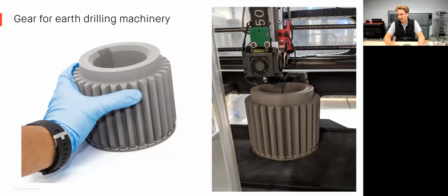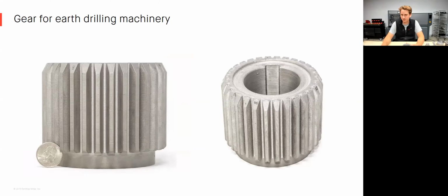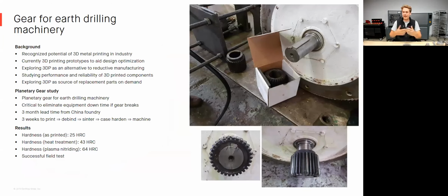Unfortunately, they had an issue with this large gear. They were originally getting it from a foundry in China with about a 3-month lead time. When one of these gears broke, they needed to replace it as quickly as possible so they could get this machine back up and running, back drilling. Otherwise, they're going to be losing money every day while this drill is down.